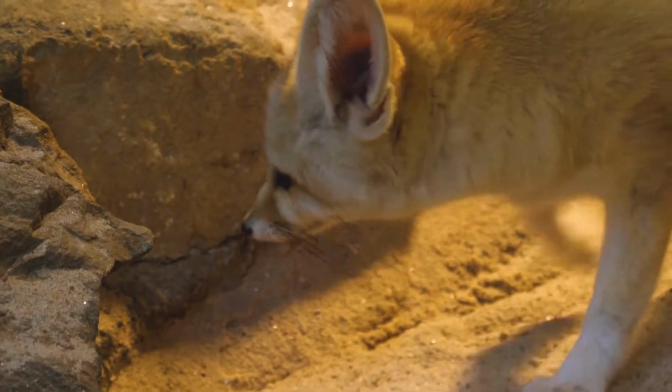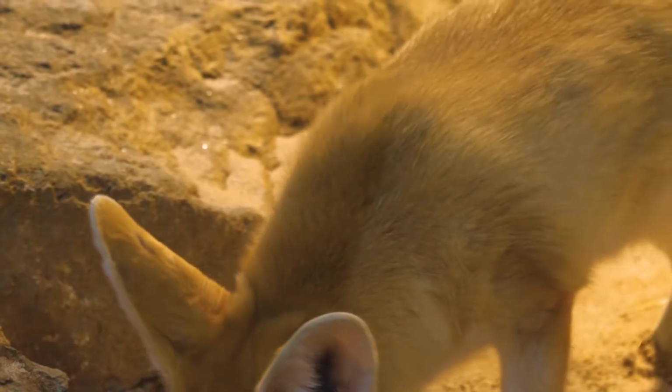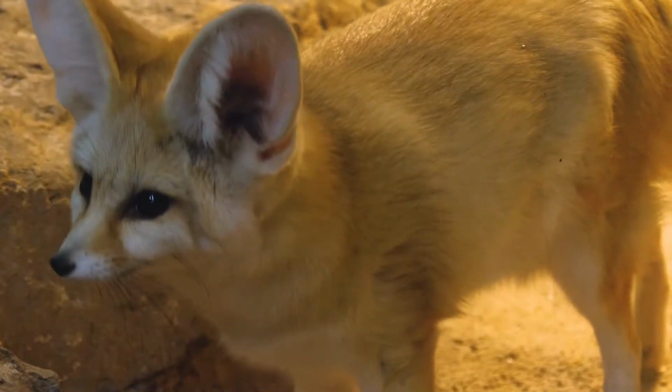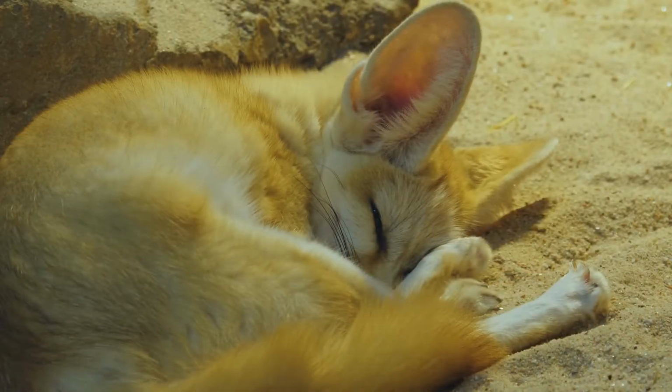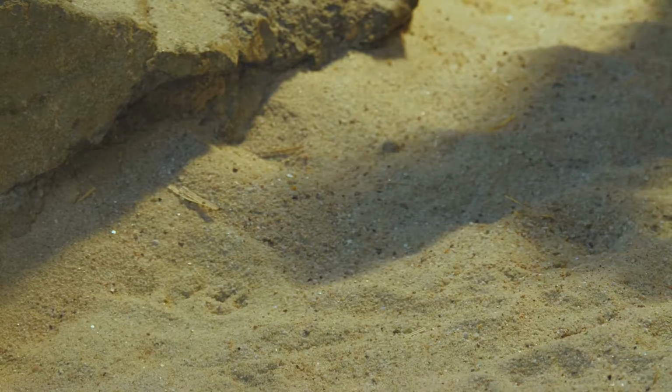The Fennec fox is both adorable and inquisitive. They have a special adaptation to desert living and a few intriguing characteristics that help them survive. Heat loss. It's crucial to lower body temperature under the scorching desert noon sun. Heatstroke is no joke. Fennecs have a few clever strategies for keeping cool.